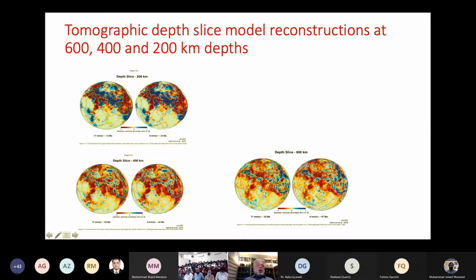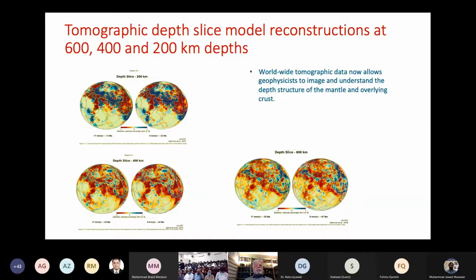So many of these tomographic images have been created by mapping with the help of earthquakes. And so this is just to show you that the data comes from a global set of data. Worldwide tomographic data now allows geophysicists to image and understand the depth structure of the mantle and overlying crust.